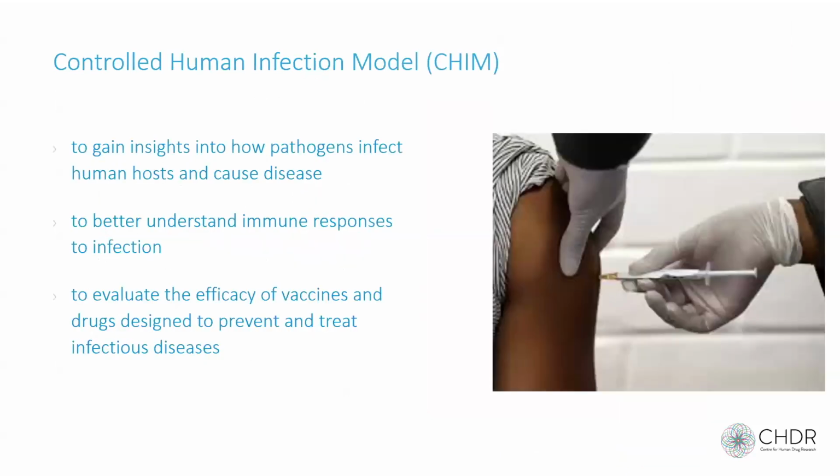For infectious diseases, we developed the controlled human infection models. In a controlled human setting, we inoculate or infect a healthy volunteer. These models have already existed for decades. It's not only to see the interaction of the immune response to the infection or how the pathogen works in the healthy volunteer, but also to evaluate the efficacy of vaccines and drugs. That is what we do. We develop models where we put a healthy volunteer in an infectious disease state and then see whether a compound, a treatment or a vaccine works or not.